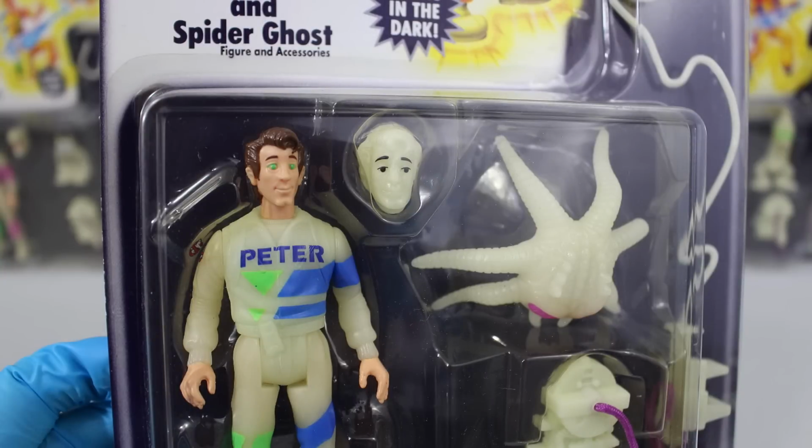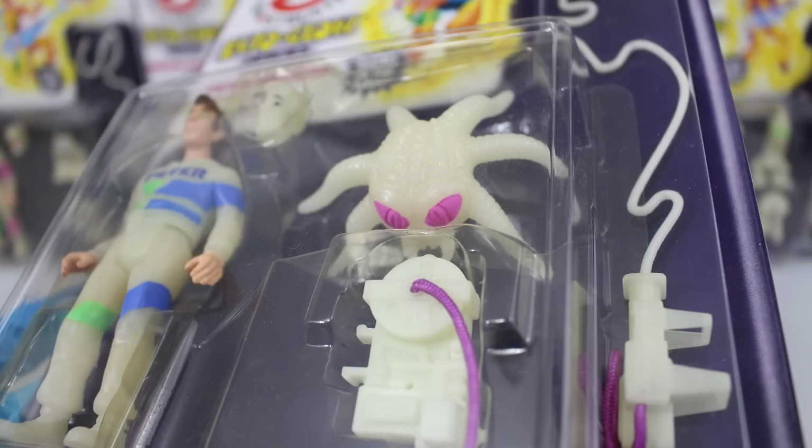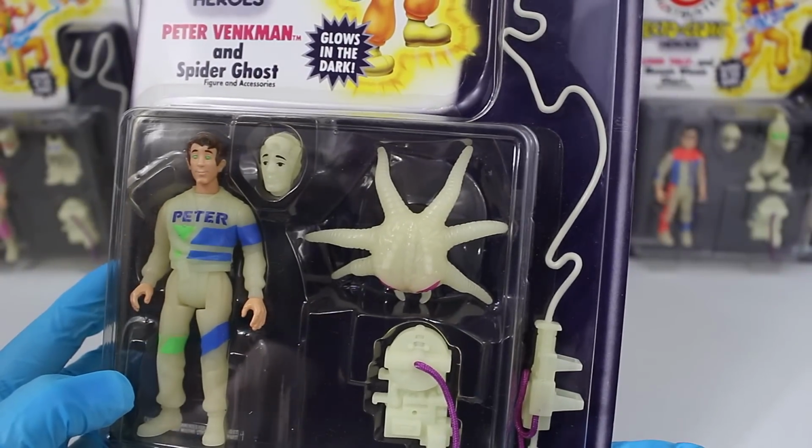Now with regards to accessories, everybody, you know what to expect by now. We got the Venkman mask inside of there. We also have the Spider Ghost with, it looks like, some pretty funky purpley pink kind of neon eyes. And once again, we do have the Proton Pack inside with that unique Proton Stream.